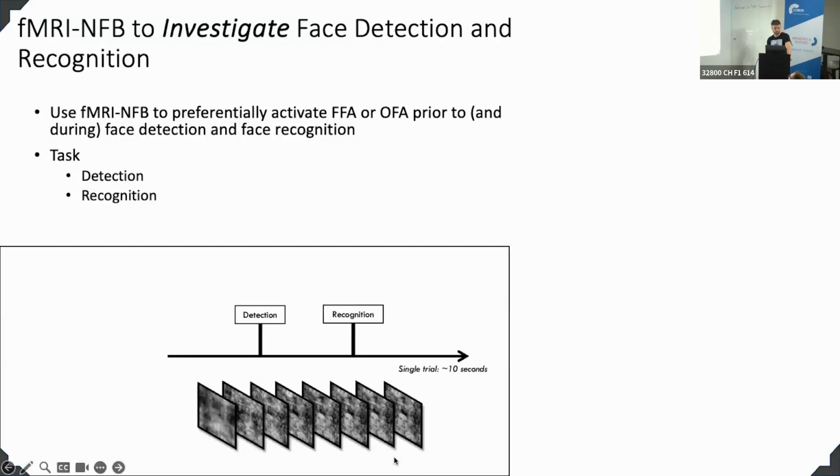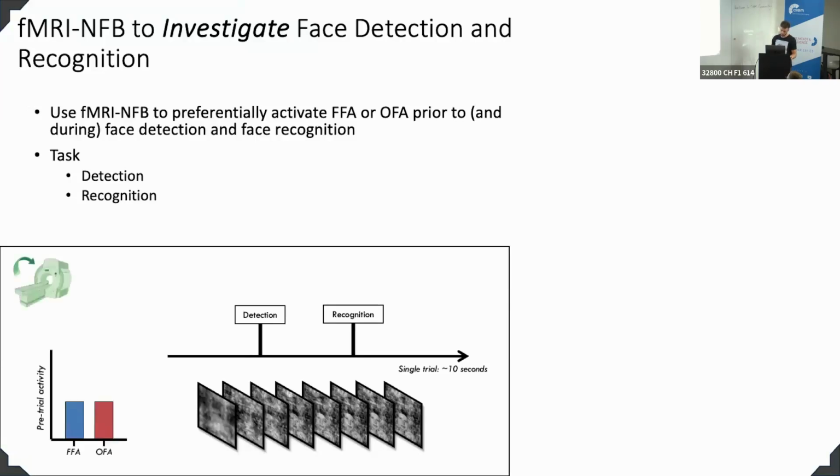And here is one trial. It took about 10 seconds. So over the course of these 10 seconds, we slowly revealed to the participant the image of a face or of an animal. And they had to decide as soon as they knew which one it was, if it was a face or an animal, the detection response. And then subsequently, they were asked to indicate whether they recognized that image from a previous task or if it was an image they had never seen before. And then crucially, we use neurofeedback to modulate, to increase the activity in one of these two regions. So that's the pre-trial activity.